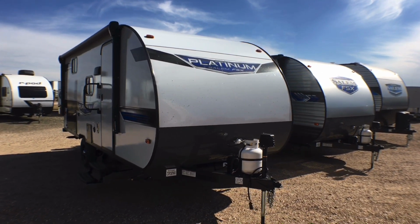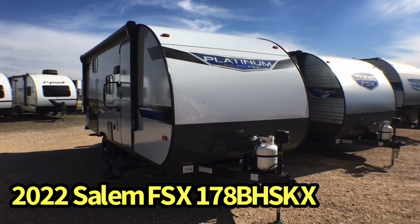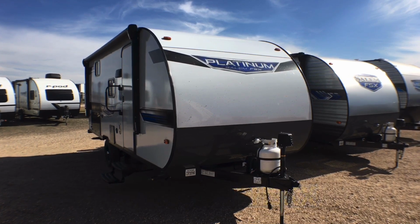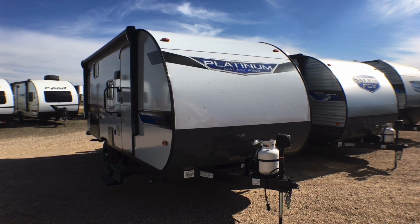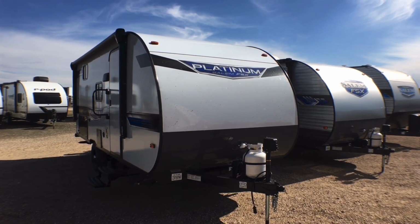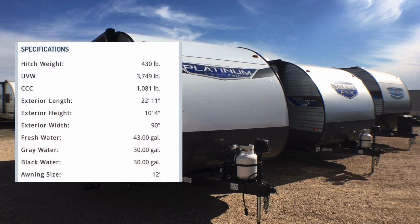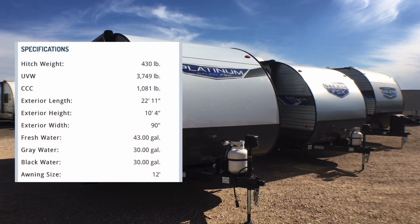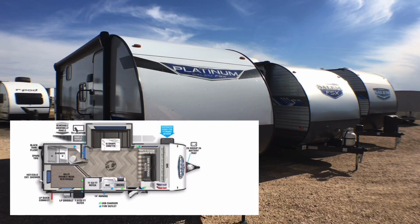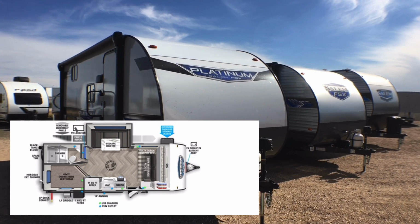To show you. These are the 2022 Salem FSX by Forest River, model 178BHSK and BHSKX. And really the big difference between the two is one's fiberglass and one's aluminum. And I'll show you, once we get to the exterior tour, we'll take a look at each exterior and explain the differences and the benefits of each. But for the interior, they're exactly the same.